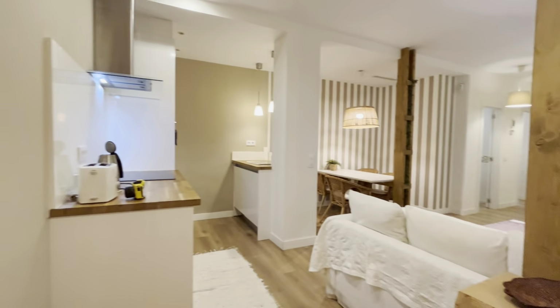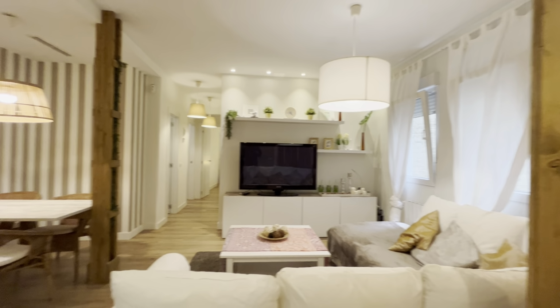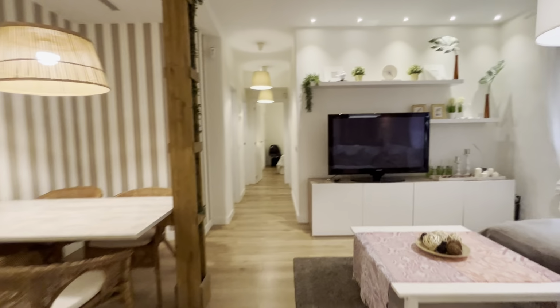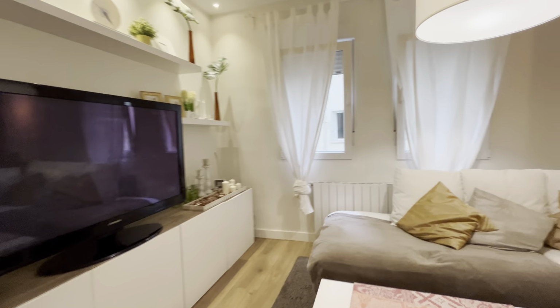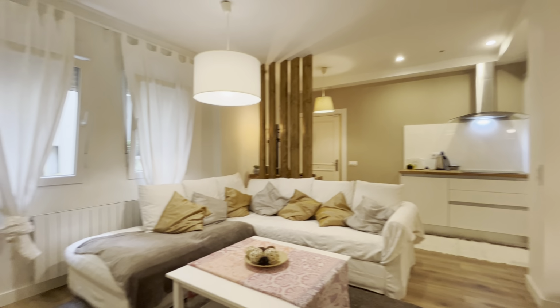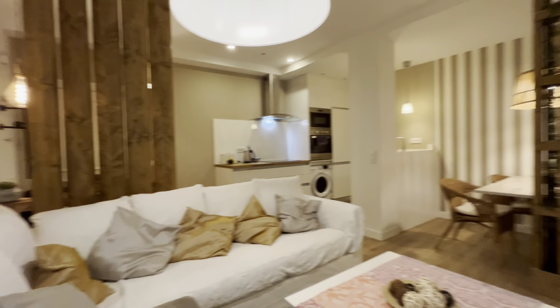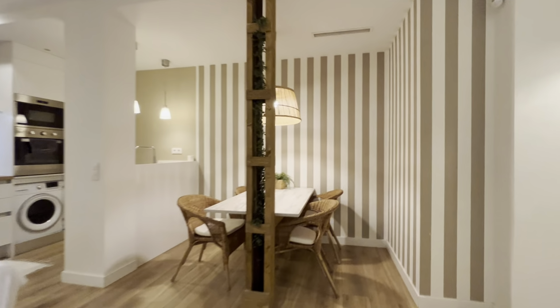That's the entrance door of the apartment. Just when we enter from this beautiful apartment, that's the living room, totally equipped with the TV in front of this sofa, really big sofa, really good area here. Dining area with a dining table.